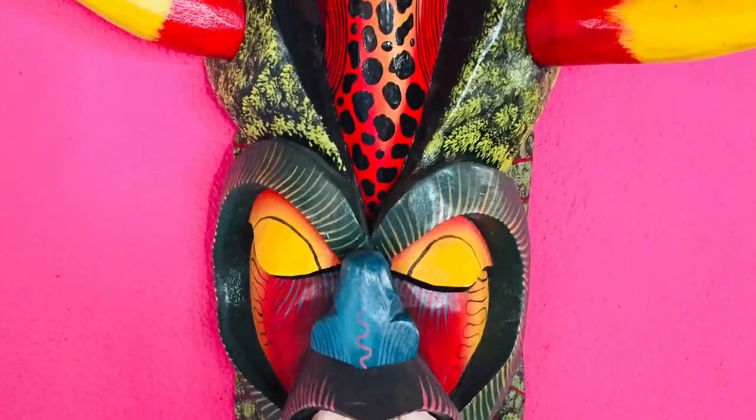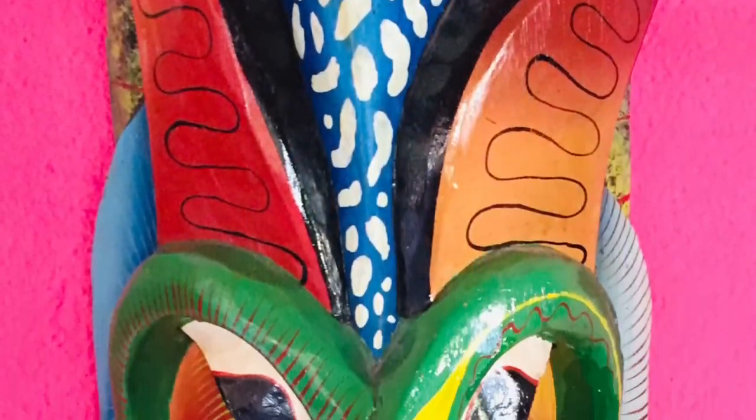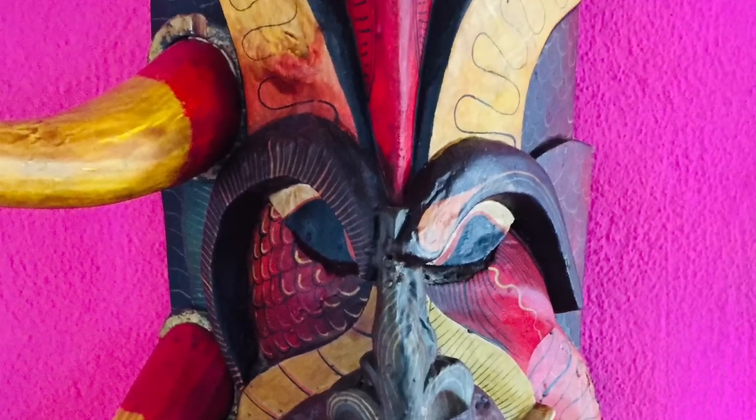And don't you know, I really loved these cool sort of tiki-like masks they had there as well. Love that stuff.